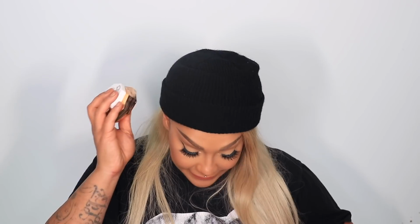If I wanted a more dramatic effect, I'd go into the deeper shades, but because I'm trying to be fake and pretend I'm not wearing makeup, I go into a little bit of lighter shades. So this is really dope. Fenty Beauty cream blush and cream bronzers. Something broke. Well, I have a self-tanner in here and it exploded a little bit because the lid came off.